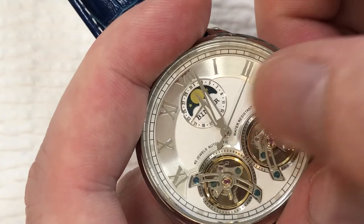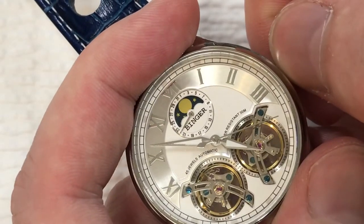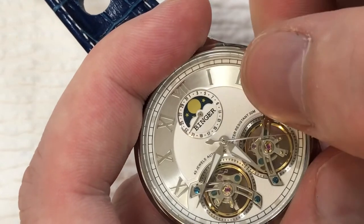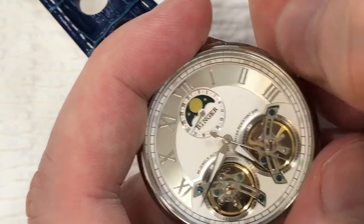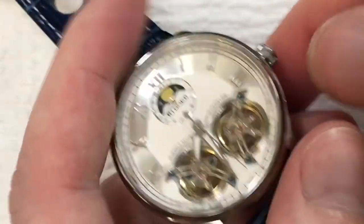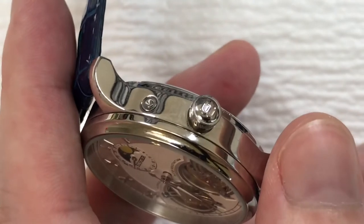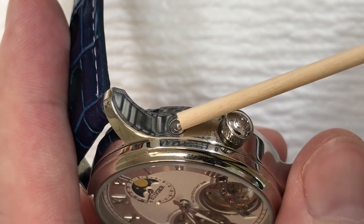You can see that it flipped there when I got to 12 o'clock. So you could do it that way, but if you were not wearing this very often, and you were 10 or 20 days off, and you had to flip this thing around, that'd take a long time to get the time setting correct for the date. So that's what these little push buttons on the sides are for. These are quick sets for the moon phase and the date.